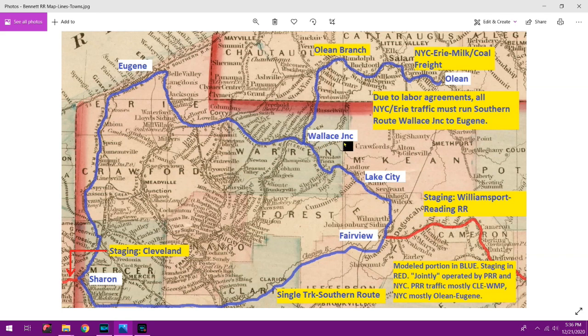In Warren, Wallace Junction, the Olean branch comes off and runs over to its namesake town in Olean, New York. This is where the railroad interchanges mostly with the New York Central and the Erie. And this is where the milk traffic, what little bit is left, comes in and goes to Eugene, and also coal traffic and some manifest freight traffic.